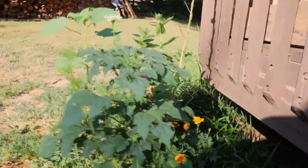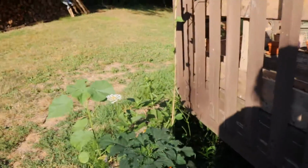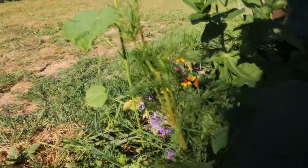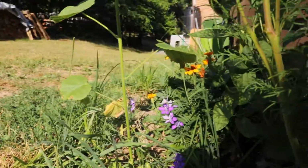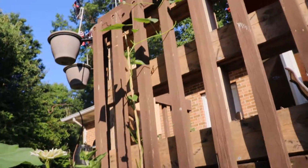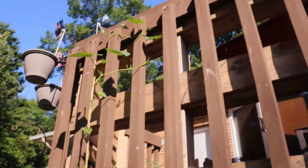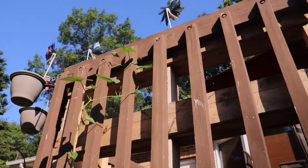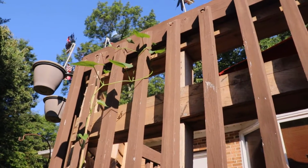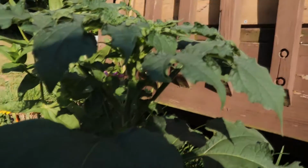Then if you can see, a lot of my marigolds down there. I mean, not planted. They flowered. And then we've got all of these guys. And if you look all the way up here, so I'm not sure exactly what this is, but then this up here is another, what I believe to be a morning glory vine. So hopefully that will happen.